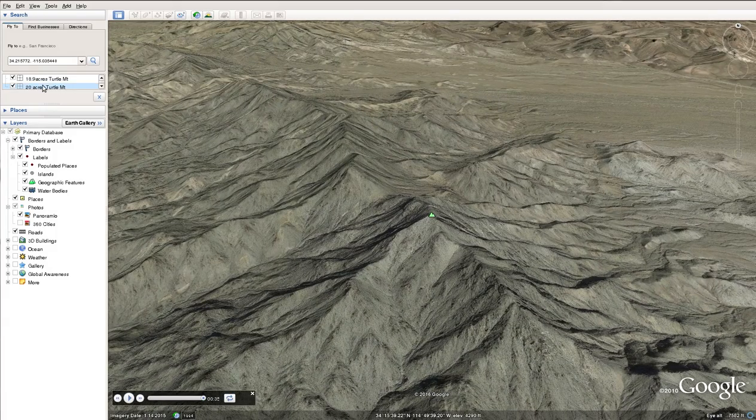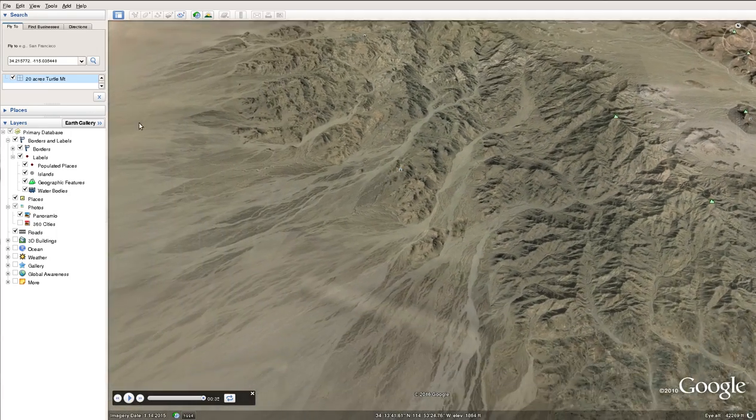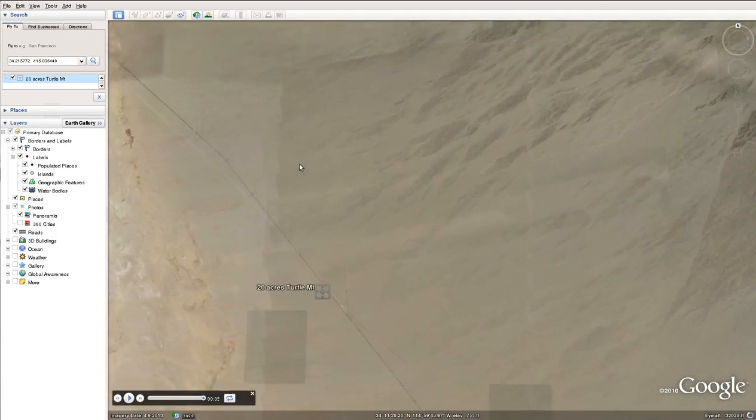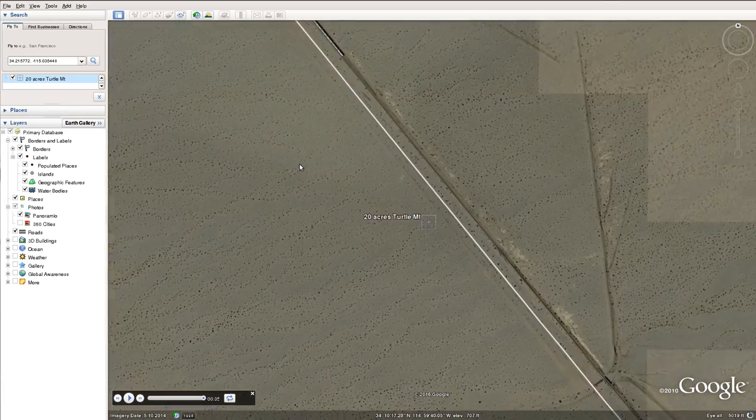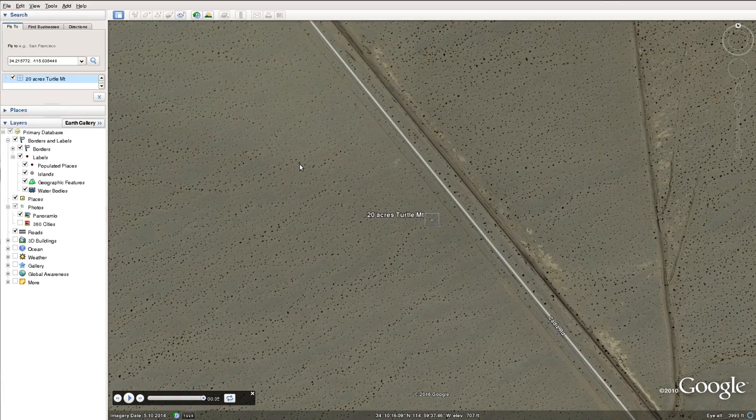So let's go zoom into the properties. So that's one of the peaks. There's a couple peaks in the properties. So this is the 20-acre parcel. I'm asking $4,900 for this one. It's right on the side of Cadiz Road, so you can drive right up to it. It's dirt road, Cadiz Road. And it's a square like this. I'll show you on another map what the lines look like.